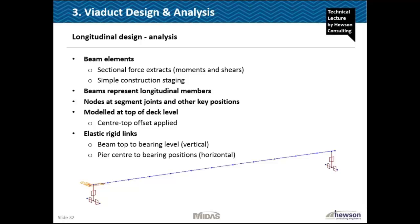We actually model the beam position at the top of deck level, and then in MIDAS you can effectively offset your section, so it sets everything out from there. And that makes setting out pre-stress and that kind of thing a lot simpler. But whichever way you do it, you just have to make sure that what you're doing is consistent. So if you set out your beam positions along the centroid, you then need to set out your pre-stress arrangement relative to that.